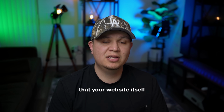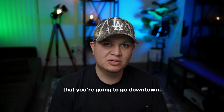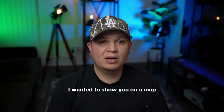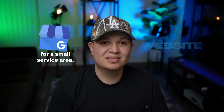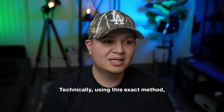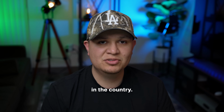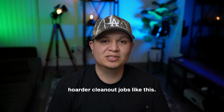And so it's really important that your website itself talks about the main city. It's not going to mean that you're going to go downtown. It just means that you service the entire metropolitan area. I wanted to show you on a map how important it is for you to have these pages for the website because the GMB will only rank for a small service area, but the website itself can rank individually in every single city that you want to rank in. Technically, using this exact method, you can build out a big site that can rank in every city in the country. So now you know the secret behind getting big property cleanout jobs and hoarder cleanout jobs like this.